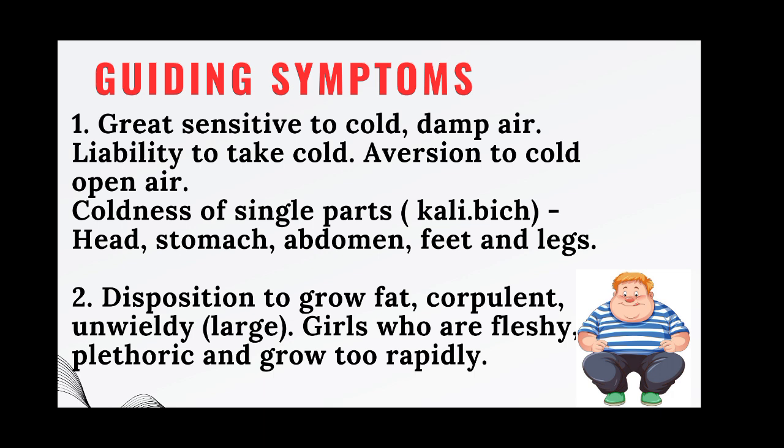Coming to guiding symptoms. Great sensitivity to cold, damp air, liability to take cold, aversion to cold open air. There will be a great sensitivity to cold air. Coldness of single parts is a peculiar symptom present in Calcarea carb. The other remedy is Calcarea iodata. Single parts means it may be the head or stomach, abdomen, feet or legs.